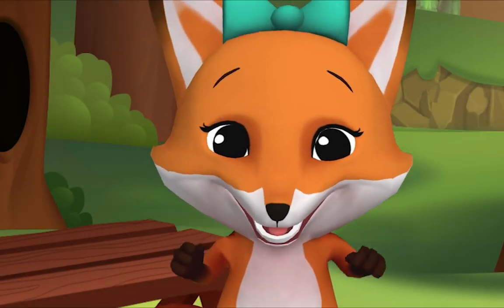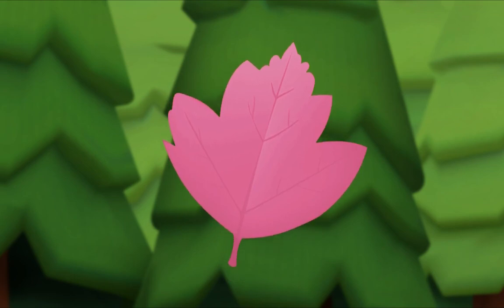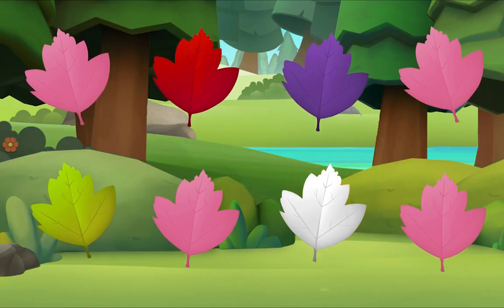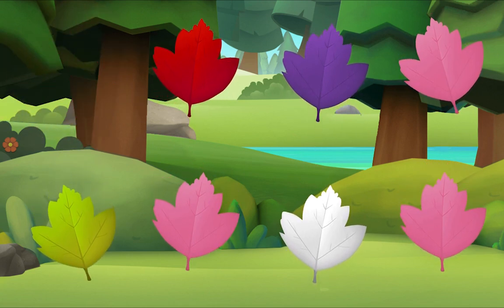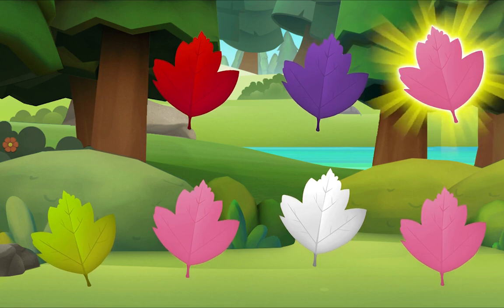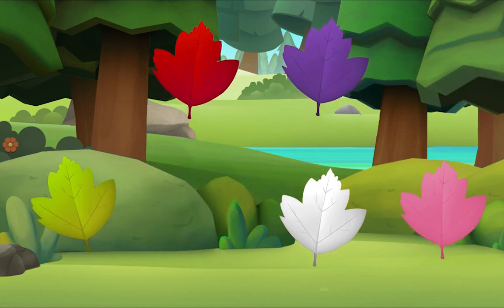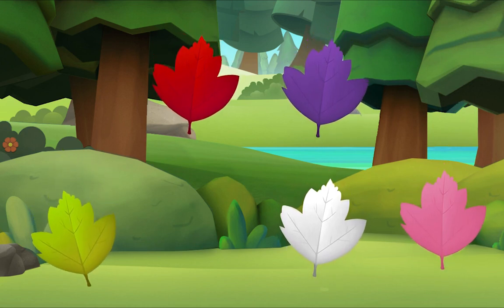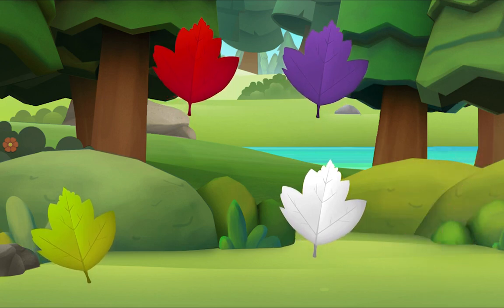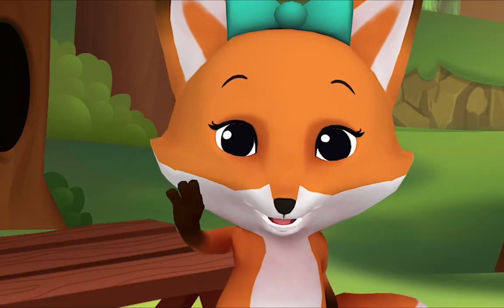Sensational! I'm crunching leaves! But only pink leaves! I see one! Let's look for more! Let's look for one more! Do you see it? There it is! We did it! Yay! See you!